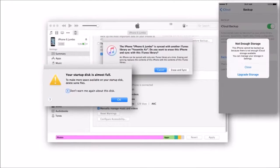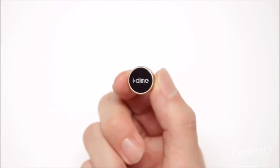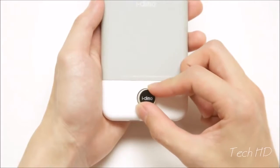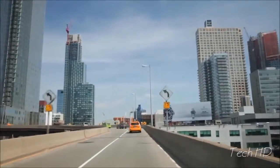That's not all. I have to sort out the contents, use iTunes to backup, sit for hours, and hope it doesn't stop. iDyne is a simple solution that adds extra storage to my phone. Magnetically snap it on the back of the case and twist 15 degrees to lock it. Awesome. Let's see what I can do with iDyne for the whole day.